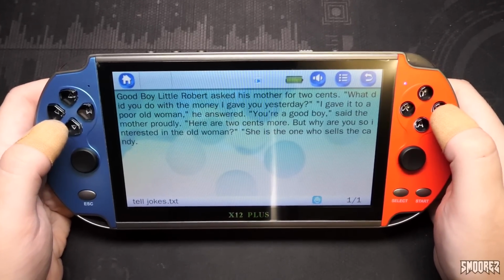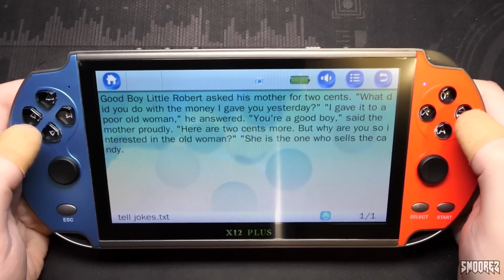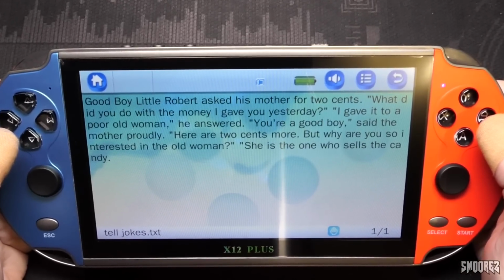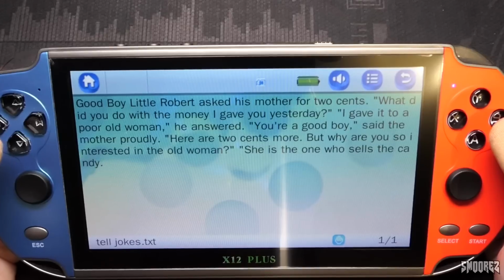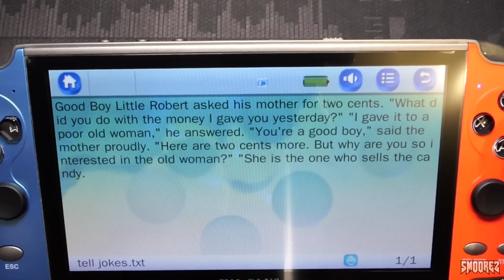Good boy. Little Robert asked his mother for 2 cents. What did you do with the money I gave you yesterday? I gave it to a poor old woman, he answered. You're a good boy, said the mother proudly. Here are 2 cents more, but why are you so interested in the old woman? She is the only one who sells the candy.